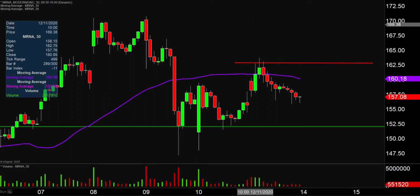The first key level of resistance, though, is going to be that purple line there, which on my chart denotes the 50 period moving average, currently valid at, we'll just call it the 160 mark. So again, first key level of resistance that'll need to be broken is that purple line, but then the next key level after that would be up there right around that 163 mark. So keep your eye on these technical levels moving forward, and let's see how this one continues to play out.